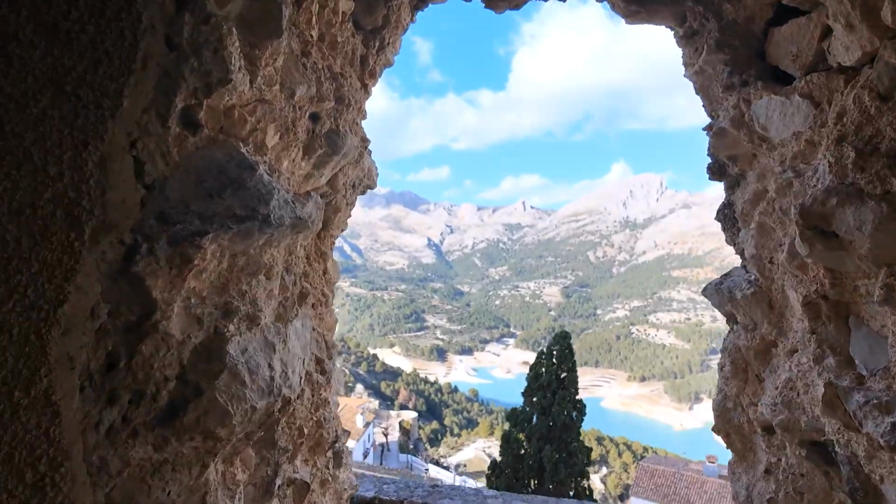Of course, we wouldn't have all of the houses and the buildings that we do have in the modern day back then. So we've reached the highest point of Guadalest, and now I think it's only fitting to go to the lowest.